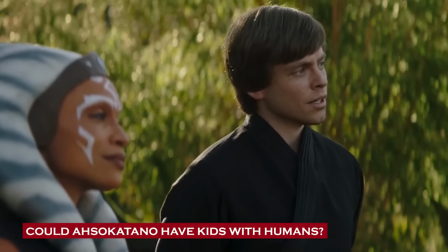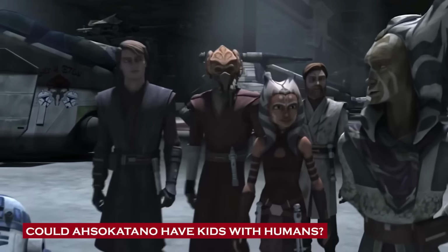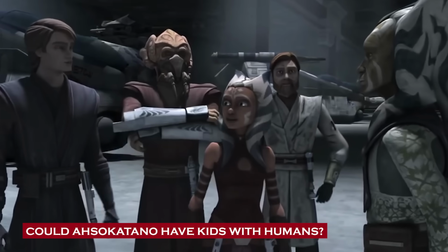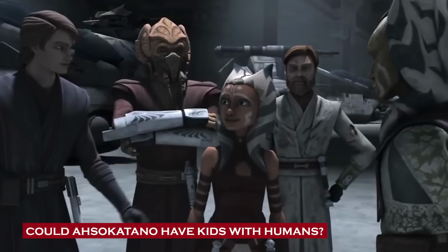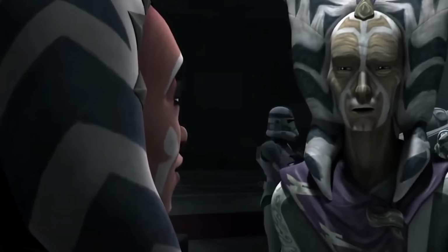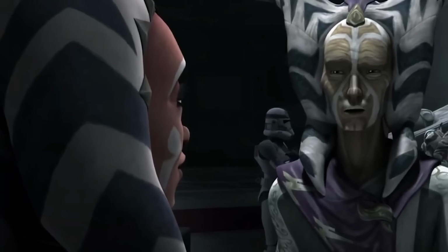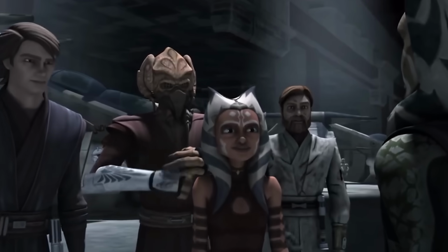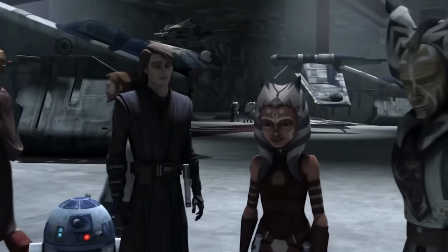Could Ahsoka Tano have kids with humans? Within the vast expanse of the cosmos, Togrutas and humans emerge as distinct alien species, each possessing a unique biological tapestry and genetic code. The threads of their DNA weave tales of individuality, setting them on divergent paths of psychological and morphological attributes. Rooted in their genetic makeup and chromosome structures, these differences orchestrate the symphony of their existence.